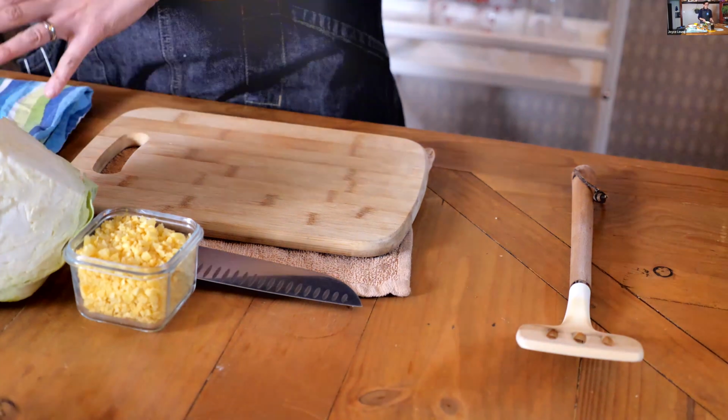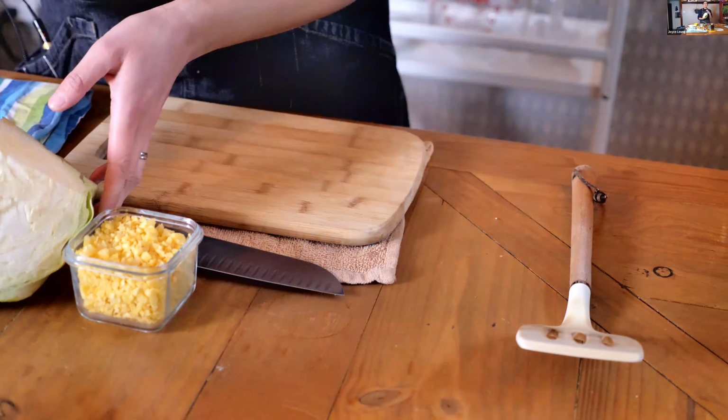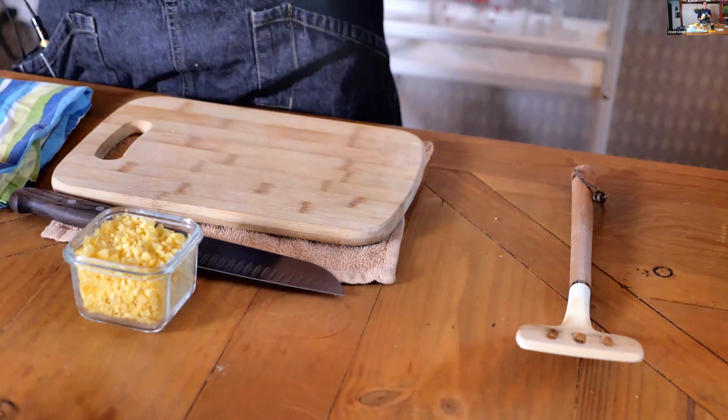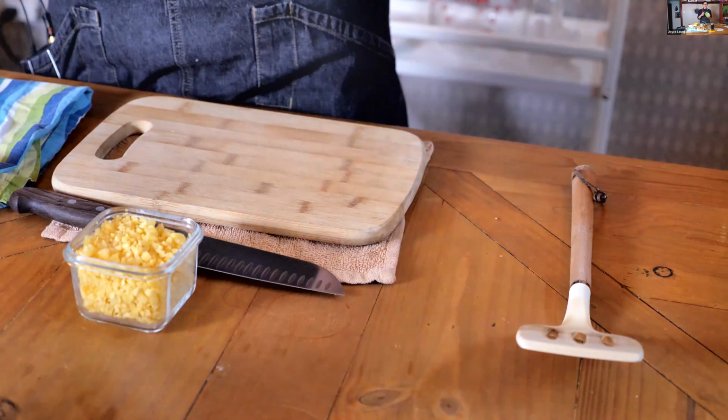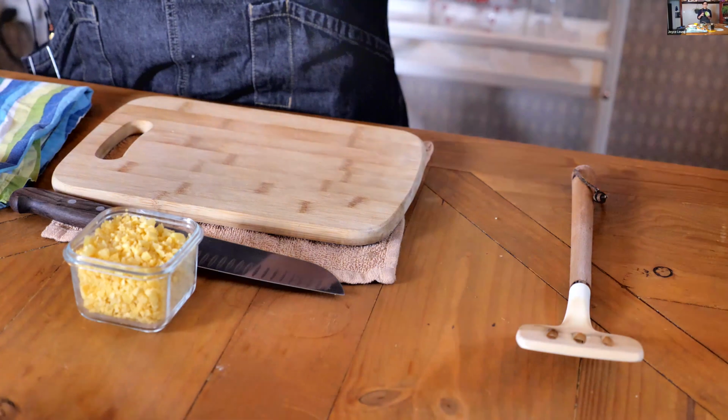You can also just freeze the whole head if you want to, like if you're going to make cabbage rolls in January, and you don't want to shred it up, you can cut whatever you're using, and the part that you're not using, put it into a Ziploc bag.